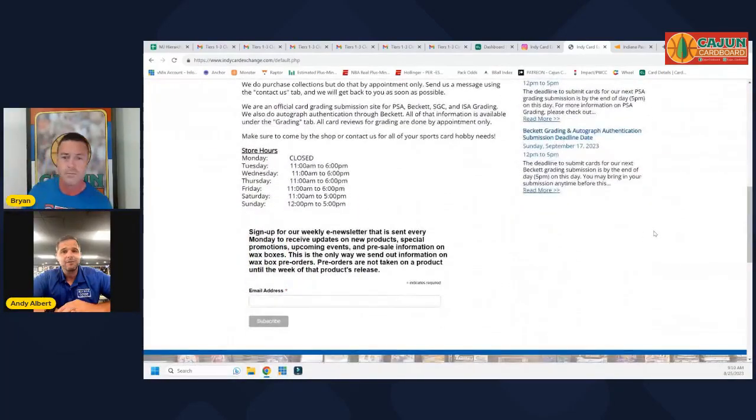But I've had the shop for almost 12 years now, and I bought it in 2012. Love cards, never stopped as a kid, went through high school, went through college, and found my local card shop as soon as I found my full-time job back in 2001 in Indianapolis. And this is it. This is the one I purchased.